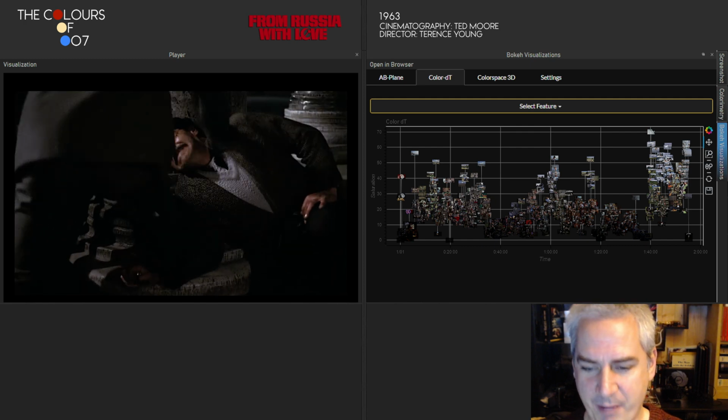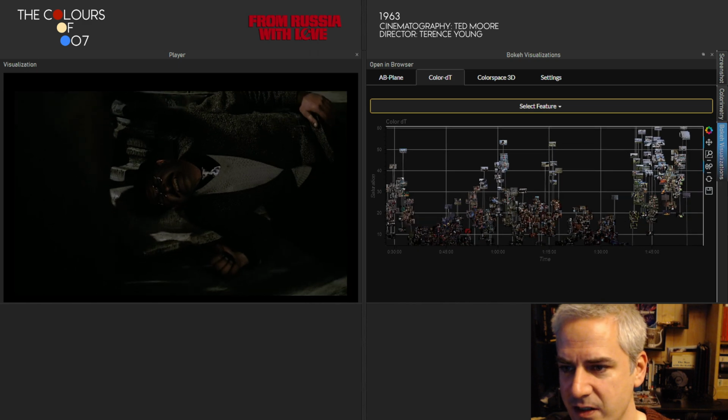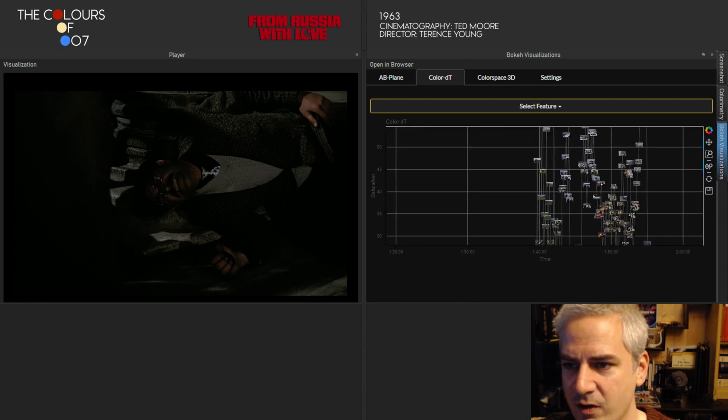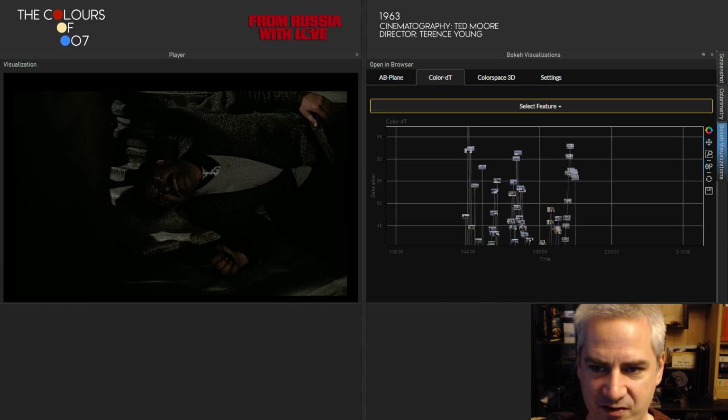But when we look back at the saturation chart, I can make it a bit larger, I think. Let me see. So when we go to the end of the film, the saturation goes up. That's the boat chase and the Venice scenes. And there is more saturation in the final half of the film than in Dr. No.